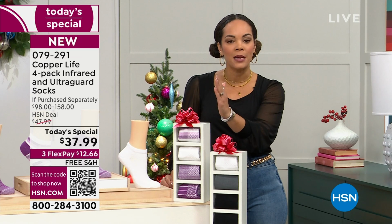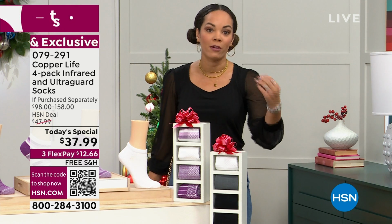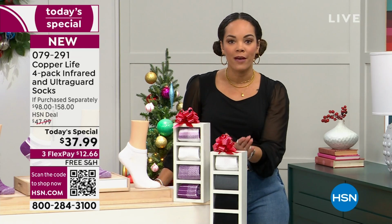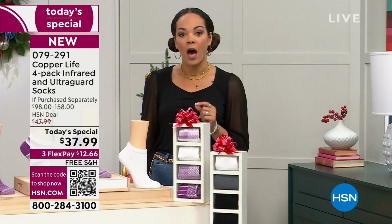So that small, medium will accommodate from women from a 4 to the 6.5 for that small, the medium 7 to 9.5 from a woman, for a man to be 6 to 8.5. So those are my final colors. That is the wide over the calf. The regular, we're still good. We still have a good amount of quantity, but about 360 left in that wide over the calf option for you.